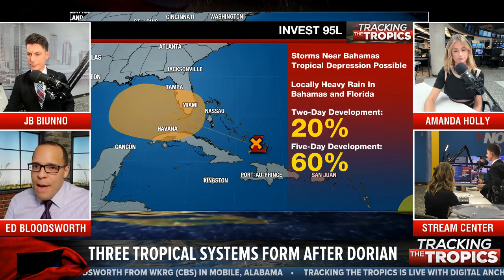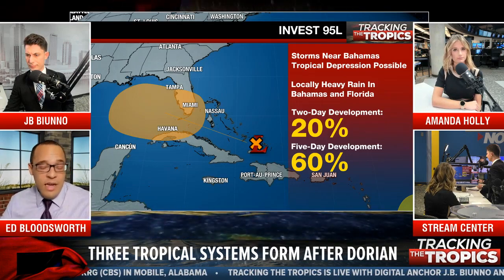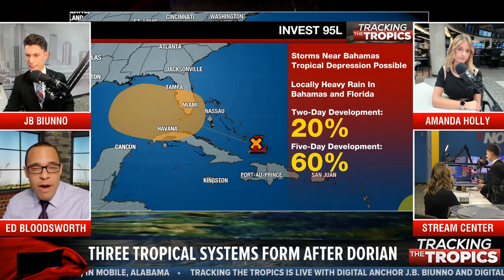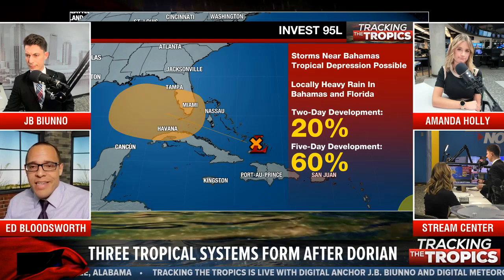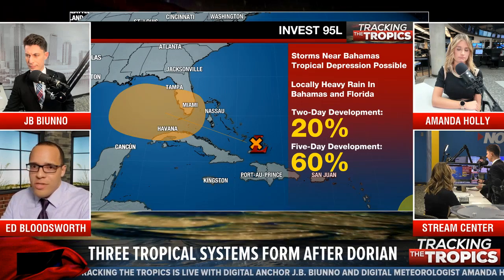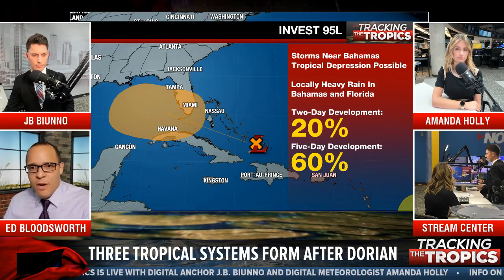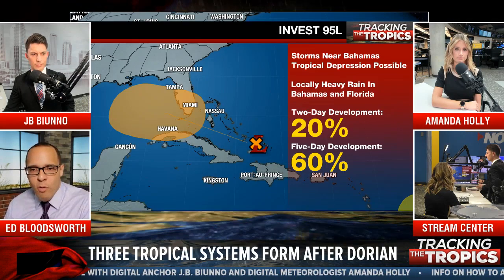Not to say that's going to happen with this, but as Amanda mentioned, 2 to 4 inches over the peninsula. We could foreseeably, depending on where this forms and how organized it gets, see a little bit more than that over the Gulf Coast. Models are still kind of up in the air with that, but again, hopefully that's going to come into some clarity over the next 24 to 48 hours.